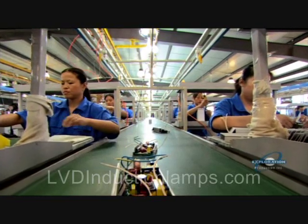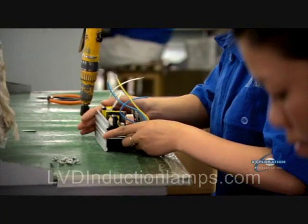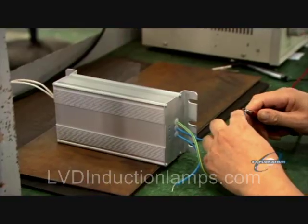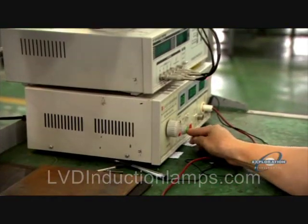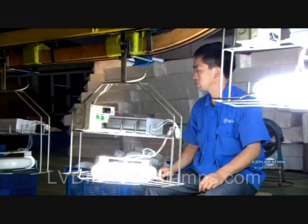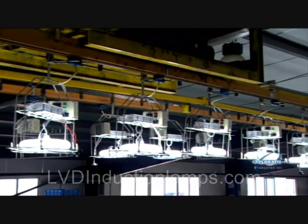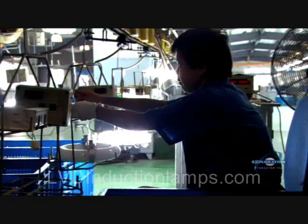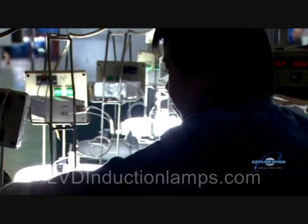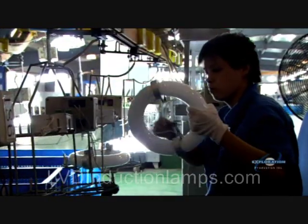On another line, workers put the finishing touches to the ballast. The circuit boards slide into a protective aluminum casing, and the voltage tested for output. Now, the final test. The bulbs and ballast are connected to a conveyor. They will burn for 2 hours and brightness and wattage measured. Notice, as they come off the line, it's a matter of seconds from when the bulbs turn off to when workers pick them up. That shows how little heat they generate.